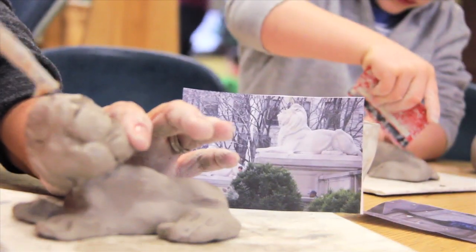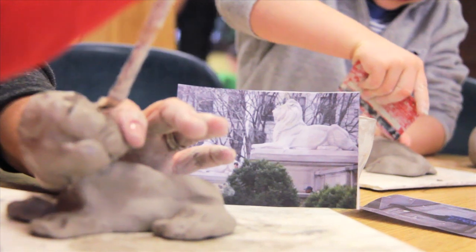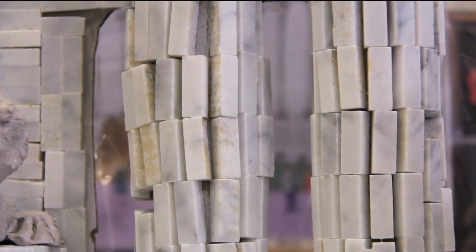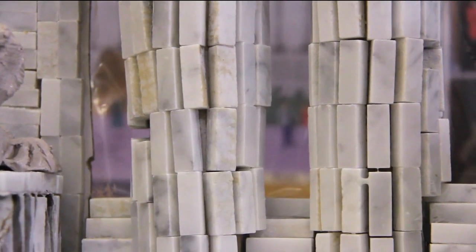I'm Mrs. Kumar, and this is my co-teacher, Mrs. Fiore. We've been working together for 9 years. This year, our class studied the New York Public Library, the train system into New York City, and Grand Central Station. While the children were playing in the blocks and they were building bridges and buildings, we were listening to them as they were doing this.